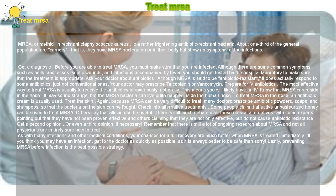Treat the skin. Again, because MRSA can be very difficult to treat, many doctors prescribe antibiotic powders, soaps, and shampoos, so that the bacteria on the skin can be fought.